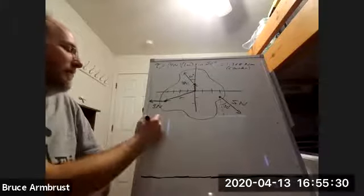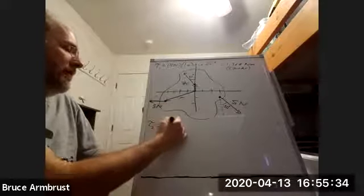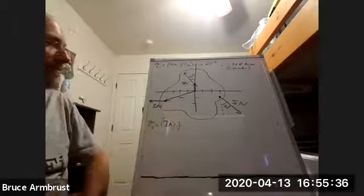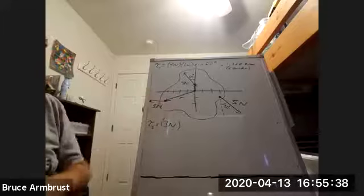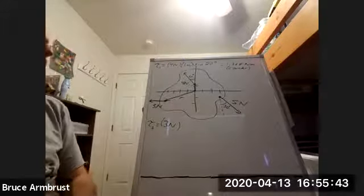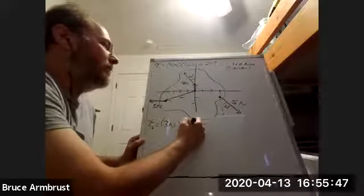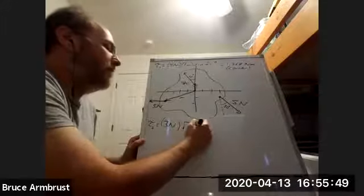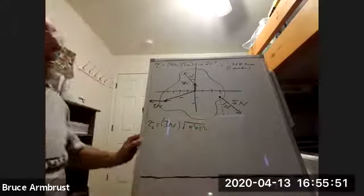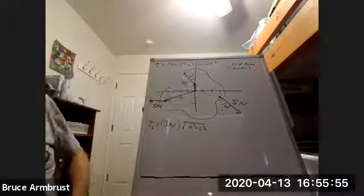So if I want to calculate this torque, again, I need the magnitude of the force, which is 3 newtons. But then I also need the magnitude of R. So this one, we're going to have to use a little trig, well, Pythagorean theorem. The R is going to be the square root of 4 squared plus 2 squared, right? Because we're out here 4 in the X and 2 in the Y.